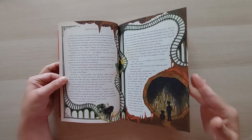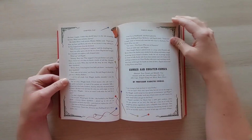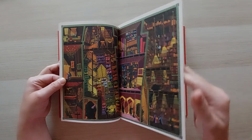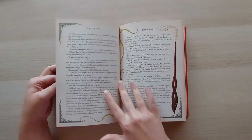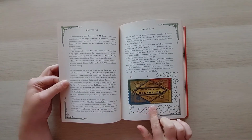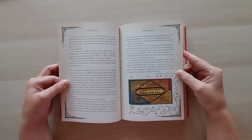Gringotts, ice cream from Florean Fortescue's. The Hogwarts ticket, or the Hogwarts Express ticket, London King's Cross to Hogsmeade. 1st of September, 11 o'clock.